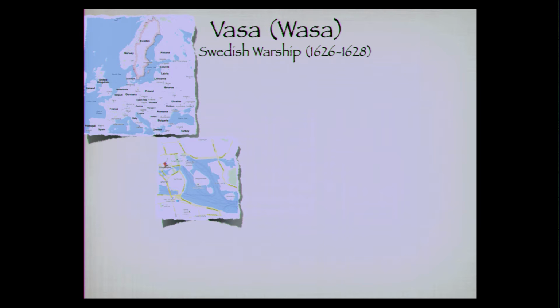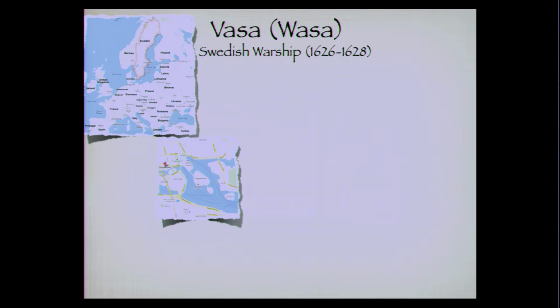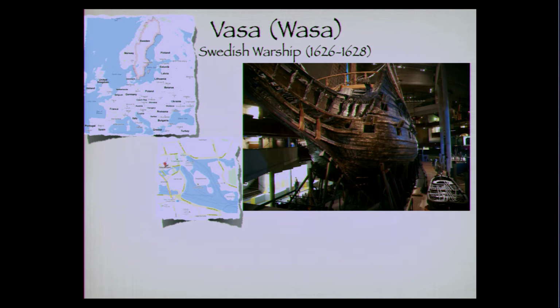Now, the Swedish warship Vasa sank near Stockholm harbor on its maiden journey. It's rather embarrassing because it only moved about 124 meters and sank. It actually sank in 1628, and they excavated it in 1961, in a rather pristine-looking condition. This is what the ship looks like. You can see the whole ship.